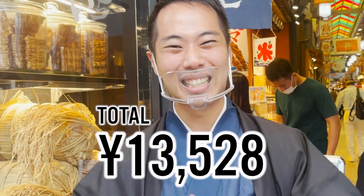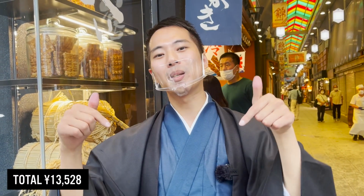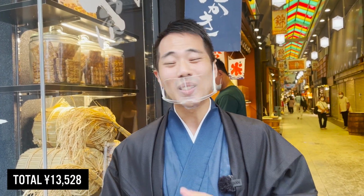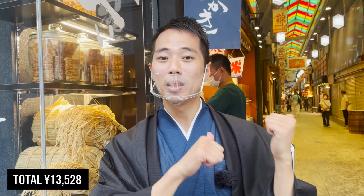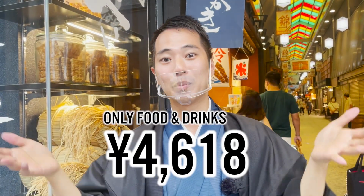The total price, by the way, is right here, as you can see. It was definitely not so expensive at all. The price here is because we bought the fan. And also the pottery too. If you did not buy that, if it was just the dishes and also the drinks, the price would turn into this. It'd be much, much cheaper, right?